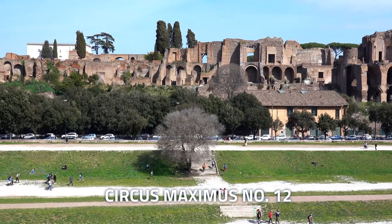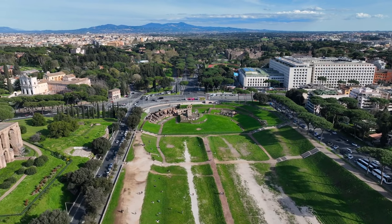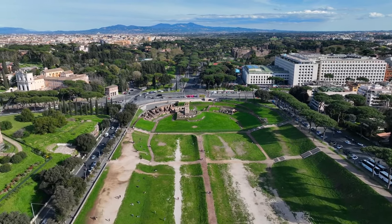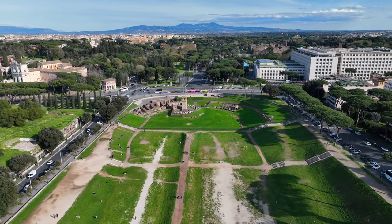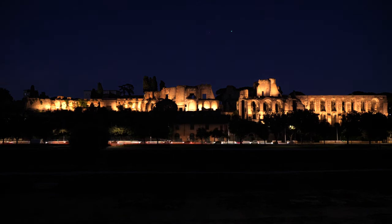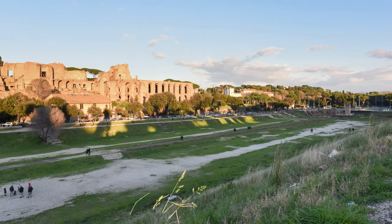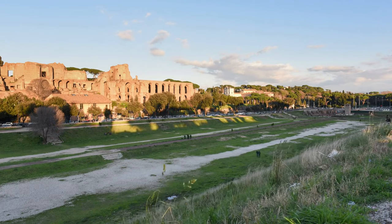Circus Maximus, number 12. The Circus Maximus, an ancient Roman chariot racing stadium nestled between the Palatine and Aventine Hills, offers a glimpse into the grand spectacles of ancient Rome. Once accommodating over 150,000 spectators, the vast arena hosted chariot races, athletic contests, and religious ceremonies. While the original structures are mostly gone, the expansive field provides a sense of the stadium's colossal scale.